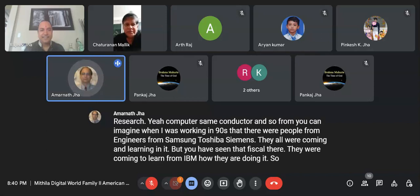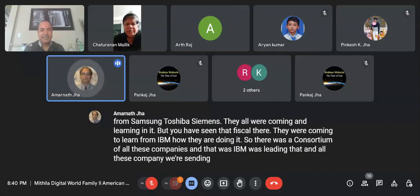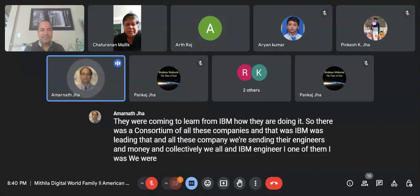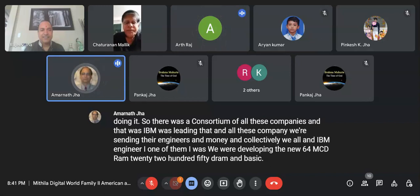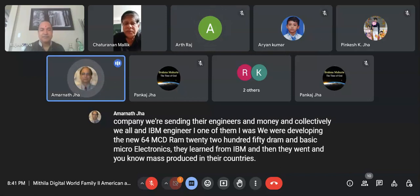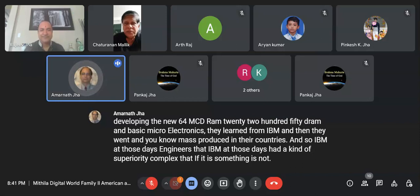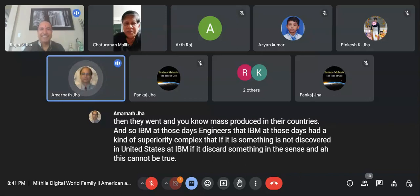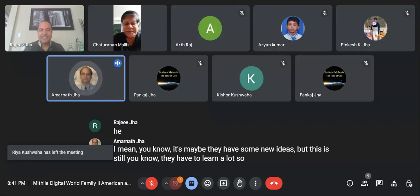There was a consortium of all these companies, and IBM was leading it. All these companies were sending their engineers and money, and collectively we were developing the new 64 meg DRAM and 256 DRAM. They learned basic microelectronics from IBM, and then went and mass produced in their countries. Engineers at IBM in those days had a kind of superiority complex: if something is not discovered in the United States at IBM, and it is discovered at Samsung, this cannot be true. Maybe they have some new ideas, but they still have to learn a lot. So the West has this superiority complex.